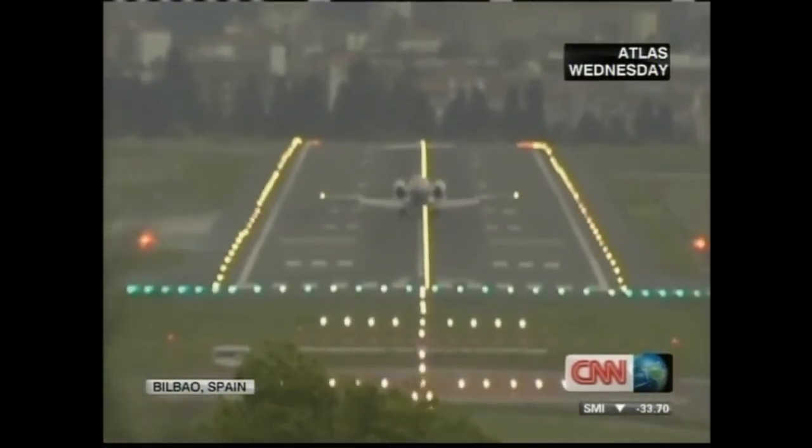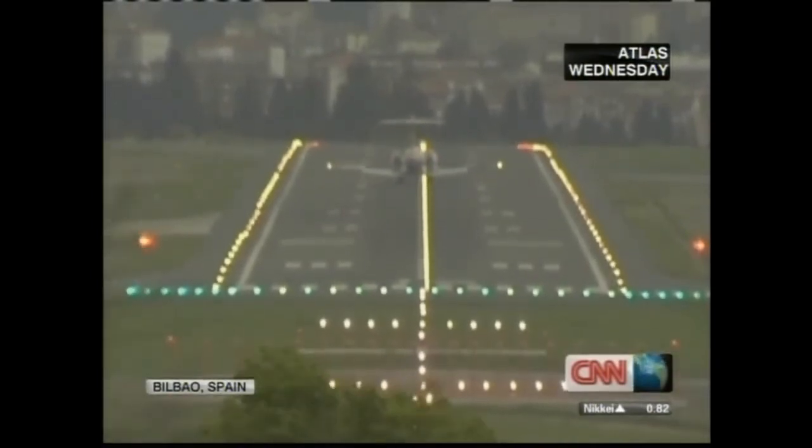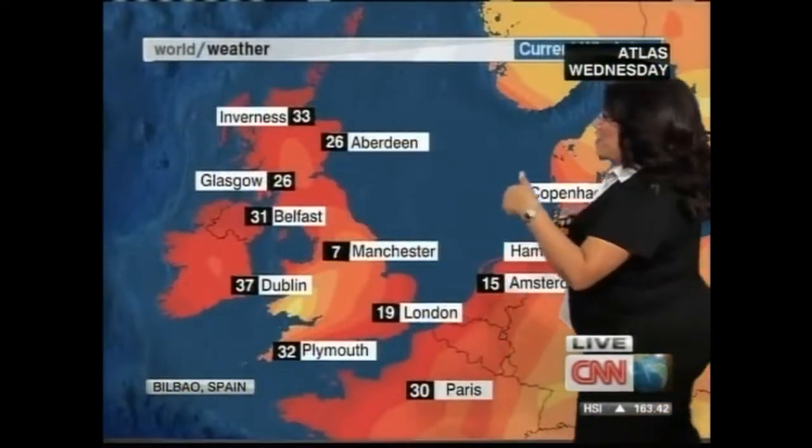Oh my goodness, I have to hold my breath every time I see that, even though I know how it's going to end up. I cannot imagine how people on that aircraft felt. Very quickly, come back over to the weather map.